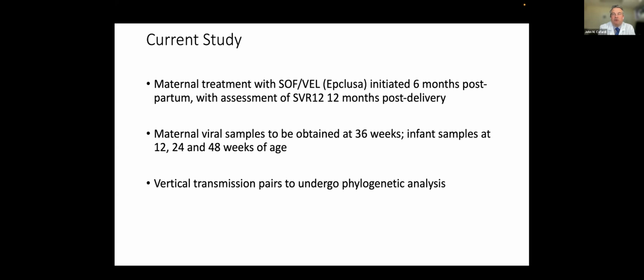Importantly, subjects were required to cease breastfeeding before initiation of treatment, so they could breastfeed for 6 months after pregnancy, but had to stop at that point because we did not have FDA clearance for the drug to be used in breastfeeding. This was included in our informed consent and discussion with women prior to study enrollment. Maternal viral samples were obtained for archive at 36 weeks and infant samples at 12, 24, and 48 weeks post-delivery. The purpose of this was to have any vertically transmitted pairs undergo phylogenetic analysis.